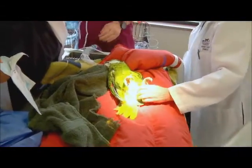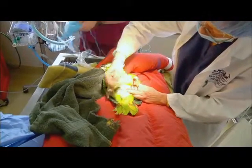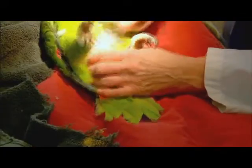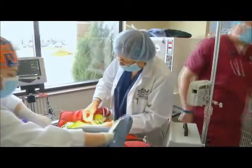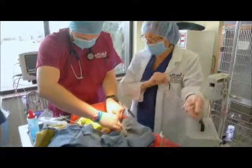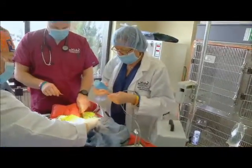Taking the feathers off now, preparing the surgery area. We pull the feathers instead of shaving animals' hair. So we actually pull the feathers right out at the base. So in birds we have to work super fast because we want as little time under anesthesia as possible. And then we're getting EKG and blood pressure hooked up so we can monitor the bird.